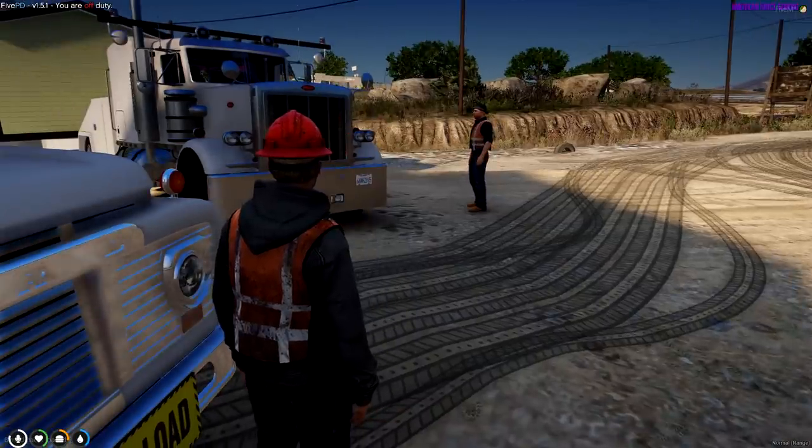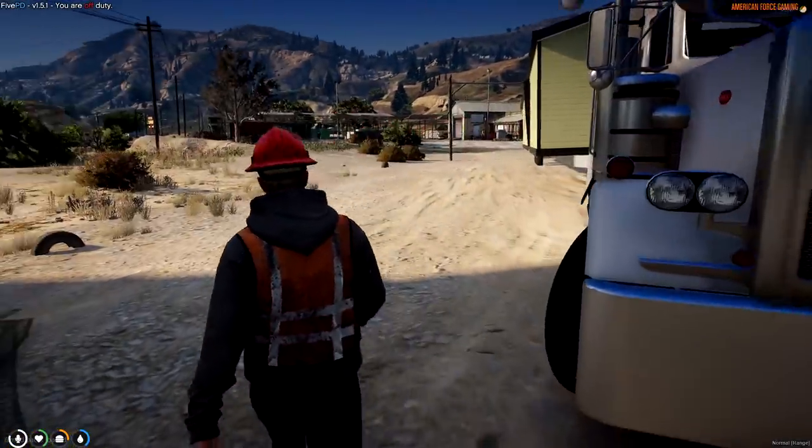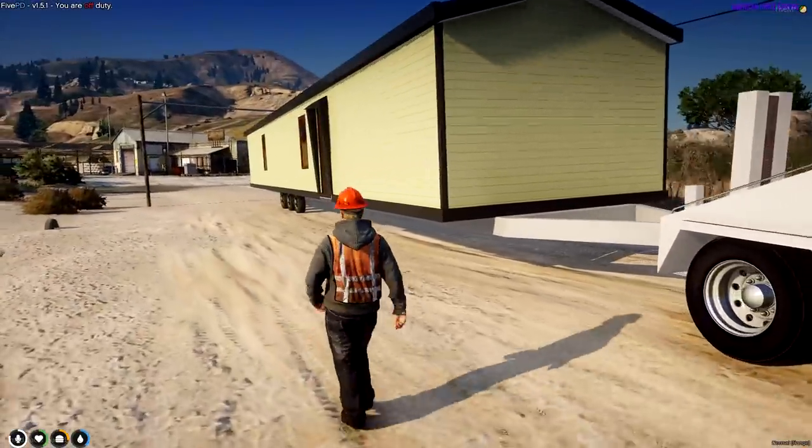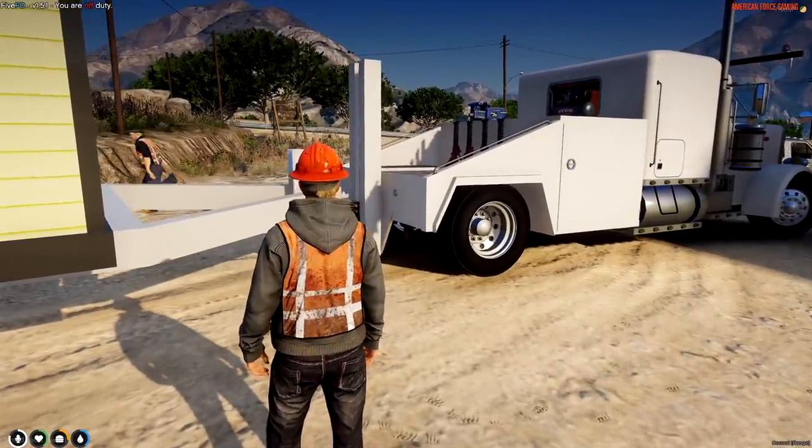Yeah, so we're going to try to get that up there and everything, and hopefully we get it up in one piece. We don't want to scratch or anything, but hopefully. Just take a look at it, take your time. Good on the inside. Looks like.